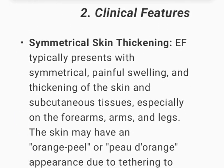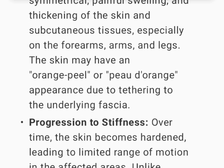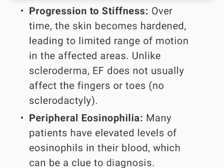2. Clinical features. Symmetrical skin thickening. EF typically presents with symmetrical, painful swelling and thickening of the skin and subcutaneous tissues, especially on the forearms, arms, and legs. The skin may have an orange peel or peau d'orange appearance due to tethering to the underlying fascia. Progression to stiffness. Over time, the skin becomes hardened, leading to limited range of motion in the affected areas. Unlike scleroderma, EF does not usually affect the fingers or toes, no sclerodactyly.